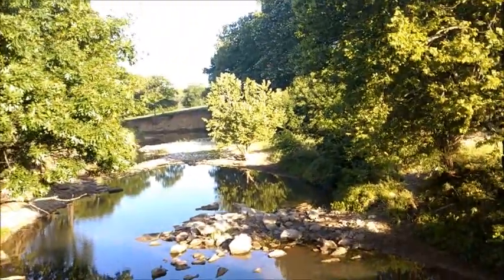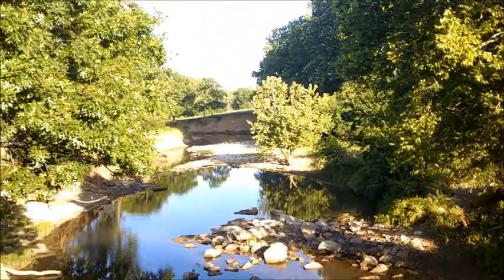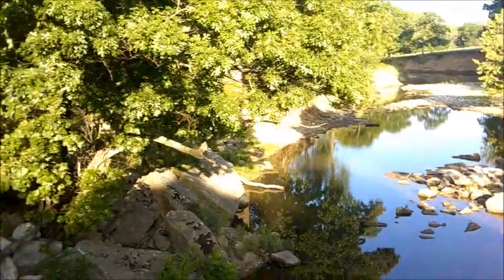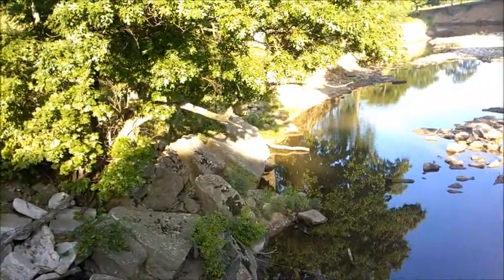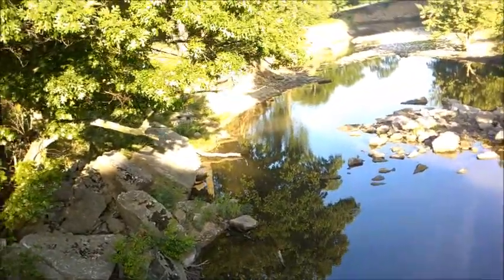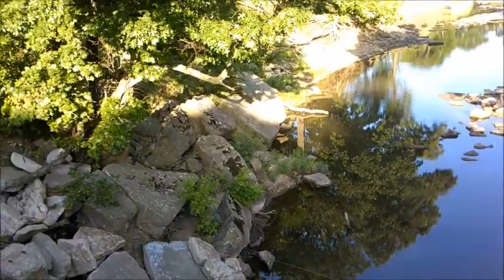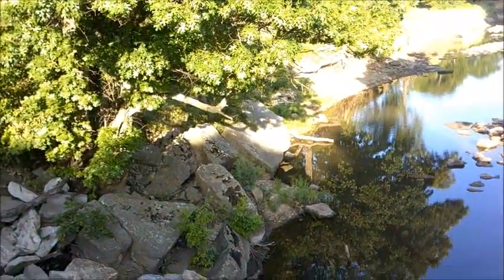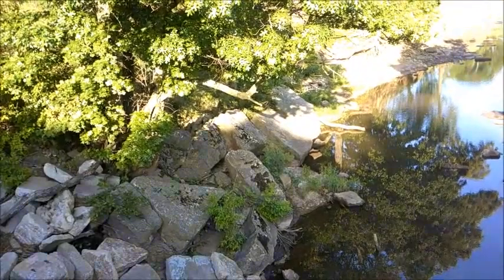This goes back quite a ways. I'm not sure how far back it goes. Actually, I've never been here before. This is the first. There's two massive stone blocks down there. It's huge.